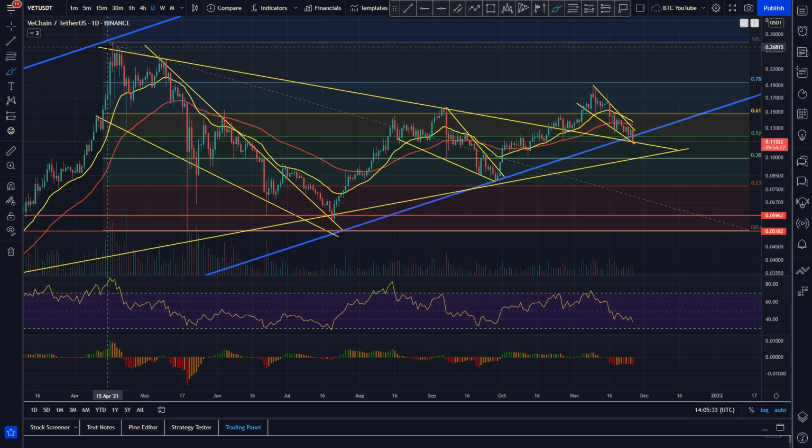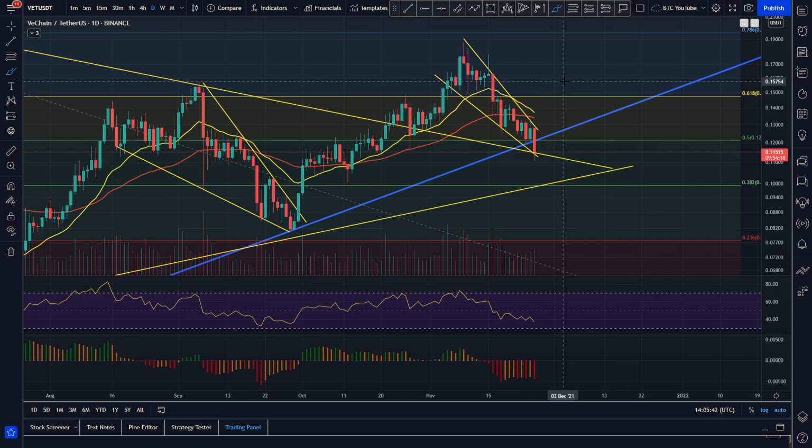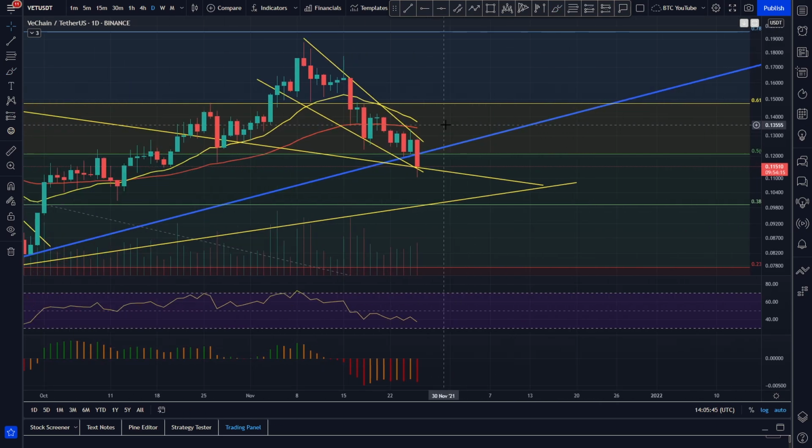5 cents. You can see quite clearly here that we did get a little bit of a renaissance, and we are making higher high, higher low, higher high, and we're still making a higher low, so we're still making our way to the upside. But overall, Vechain looking quite weak in general.